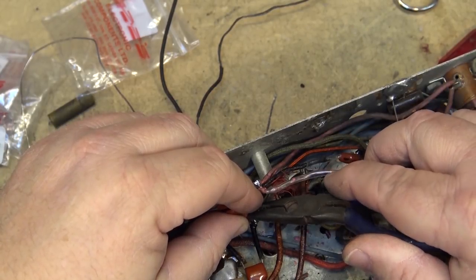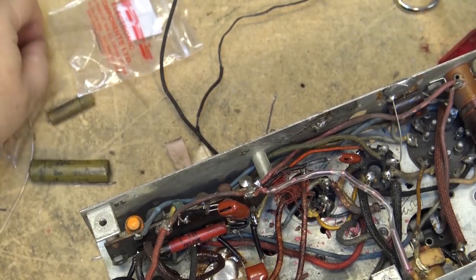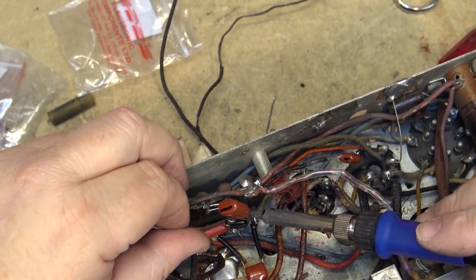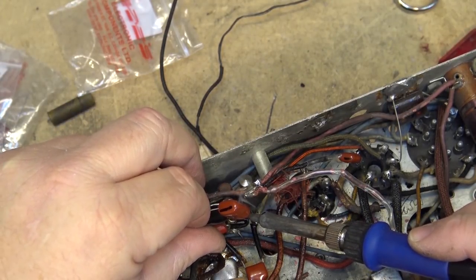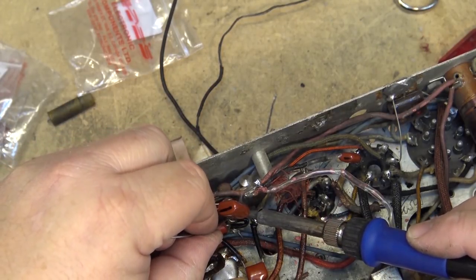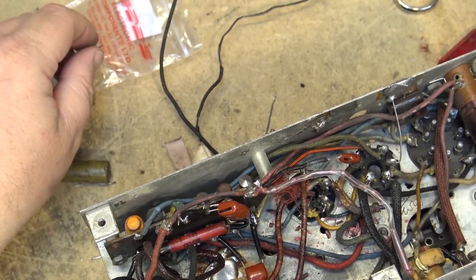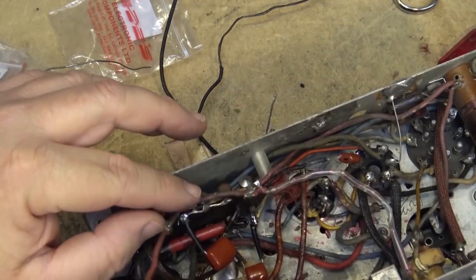Thing's almost ready. This is the last of the capacitors. I'm going to change that power cord before I apply power to this thing, and then we'll apply power and see if it makes any noise or whether we get smoke. Okay, that's it. That's all of the capacitors changed.